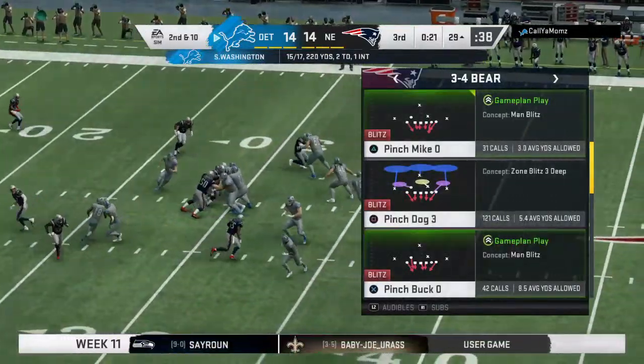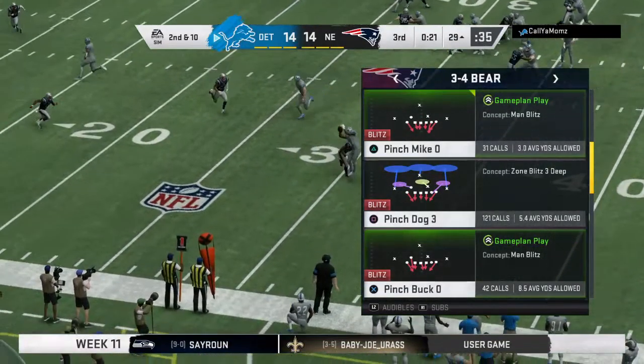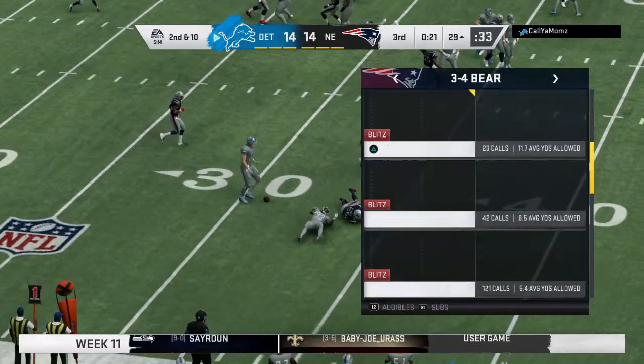And now a throw on first down there, but it's incomplete. Johnson the intended target, and that'll bring up second down.